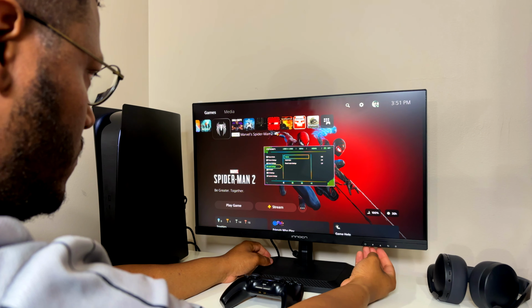Now, there are a bunch of settings. You can go and tweak the settings if you want to. One thing I would say that I really wish they did have, and it's not even this monitor's fault, I noticed other monitors have this as well.